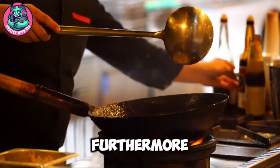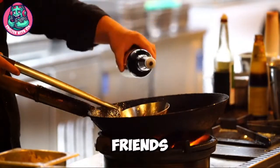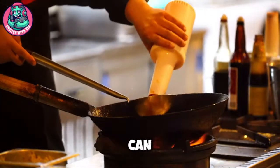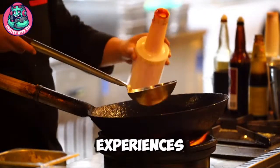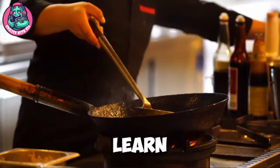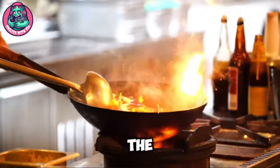Furthermore, cooking can be a great way to bond with family and friends. Gathering in the kitchen, sharing recipes, and cooking together can create memorable experiences and strengthen relationships. It's an opportunity to learn from each other, exchange culinary tips, and enjoy the process of preparing a meal as a team.